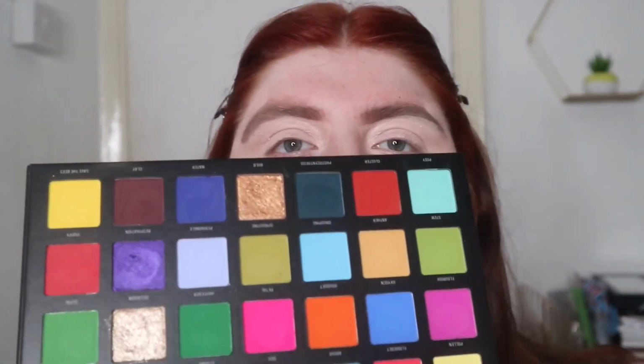So I have popped on my P. Louise base just in Rumor 2 as per, and I think I'm going to go for like blues and greens and then just add in other colours. So I'm going to pop on the blue first. Okay, to start with, I'm going to take the shade Water and I'm going to put that in the inner corner.